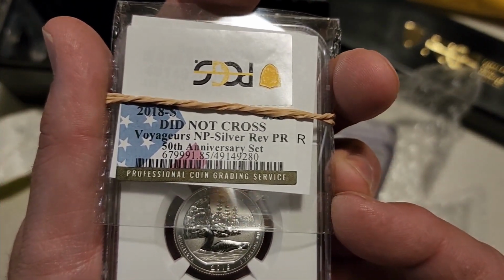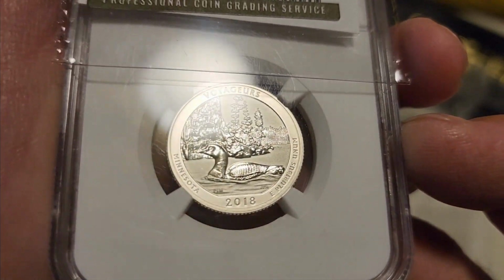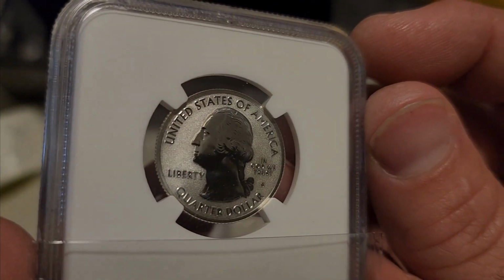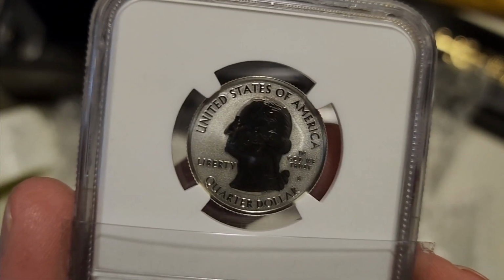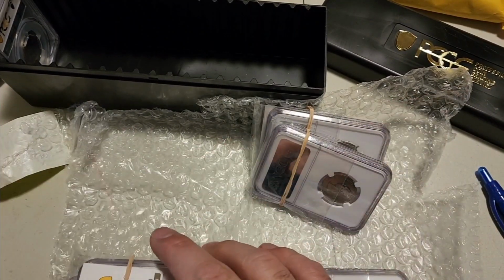Up next is a Voyageurs that was also graded proof 70. Let's see if we can see why this one didn't cross. The reverse looks pretty good to me there. Maybe a little spot out in front of the loon right there in the water. That shouldn't be shiny, but it kind of is. And again, to go from a 69 to a 70, it's just the simplest, littlest thing. There might be a little bit on his cheek there. Yep. With these reverse proofs, you see how right here on his cheek, it's still shiny at the different angles. So that one did not cross at a proof 70.